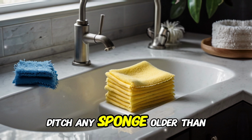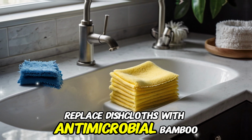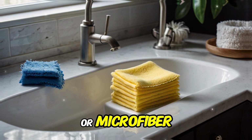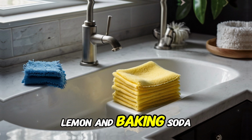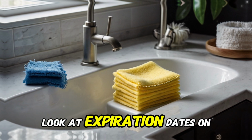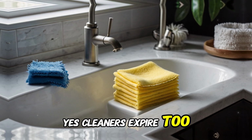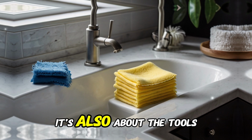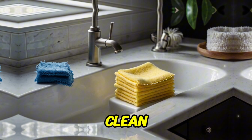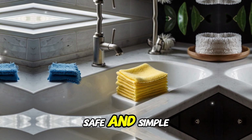Ditch any sponge older than 10 days. Replace dishcloths with antimicrobial bamboo or microfiber. Switch to natural cleaners like diluted vinegar, lemon, and baking soda. Look at expiration dates on old sprays. Yes, cleaners expire too. A healthy kitchen isn't just about the food, it's also about the tools you trust to keep things clean. Because real cleanliness is fresh, safe, and simple.